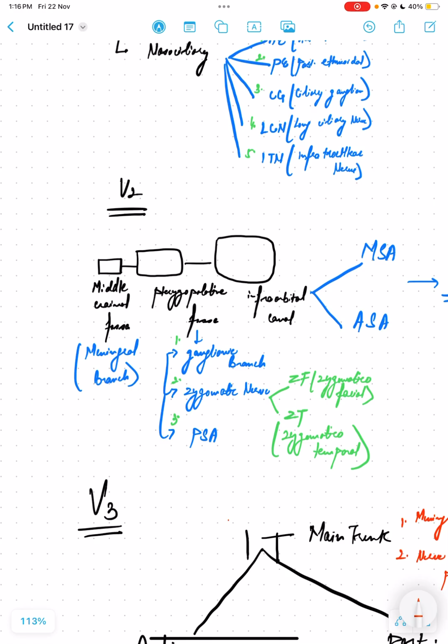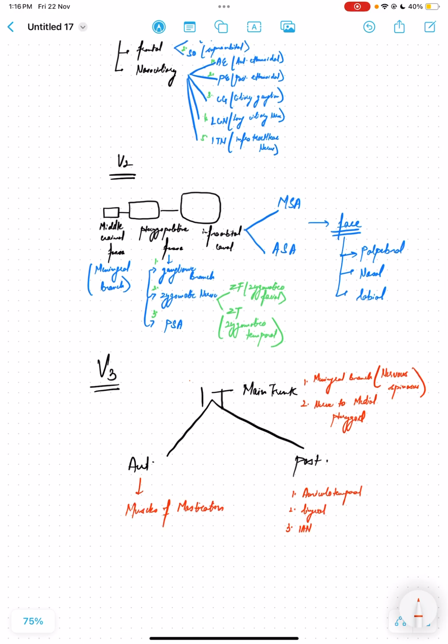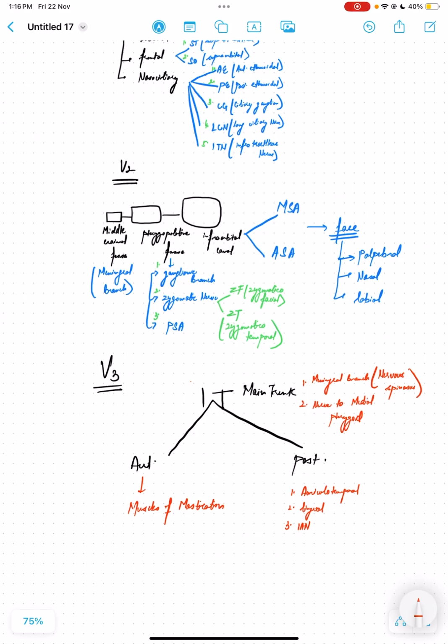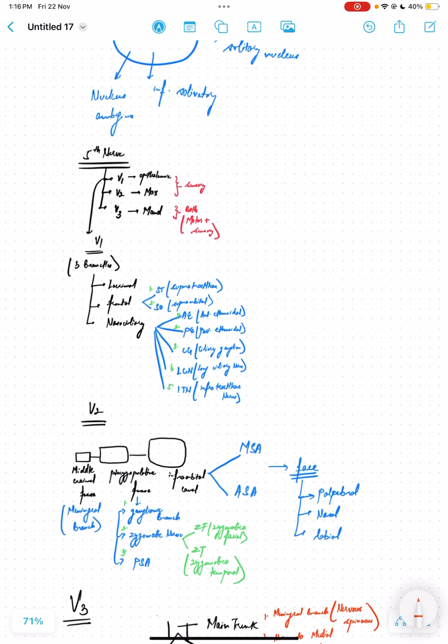While in the third part, that is the mandibular part, it is divided into the two, anterior and the posterior. That is, the two are divided with the help of main trunk, that involves meningeal branch, that is the nervus spinosus, and the nerve to the medial pterygoid. Okay, and anterior involves all the muscles of mastication, and posterior it involves the lingual nerve, inferior alveolar nerve, and the auriculotemporal nerve. So these were about the fifth cranial nerve.